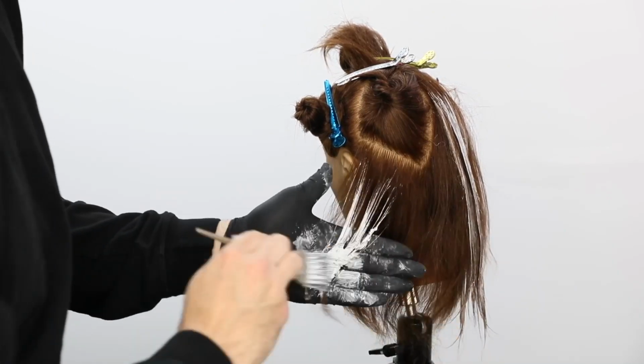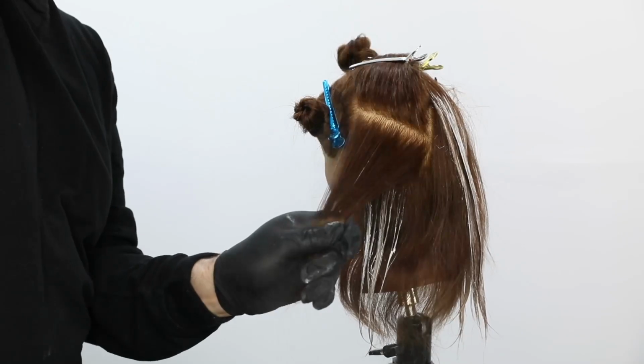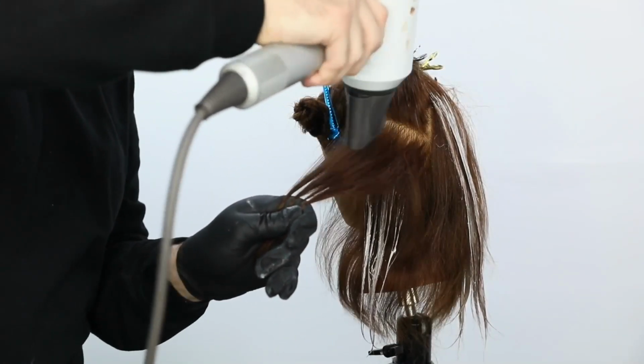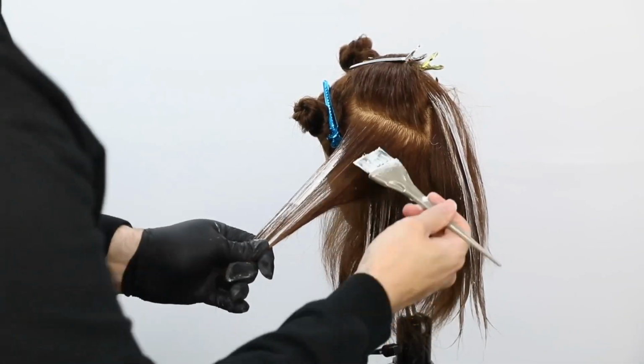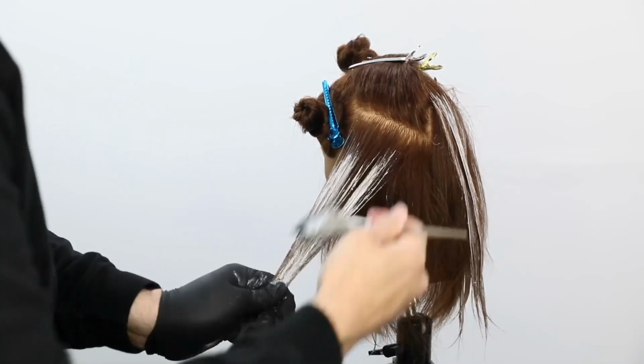Other tip for you guys, which might be obvious to some of you, use the cool side of the blow dryer. Don't be blowing heat onto your guest's hair and frying it before you put lightener on it. Just cool air just to blow the pieces and separate them.